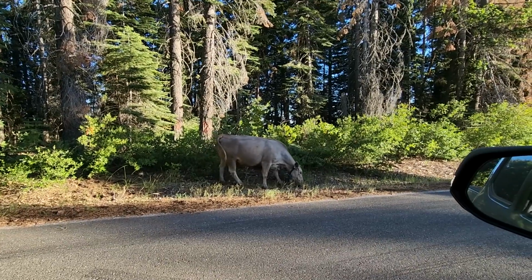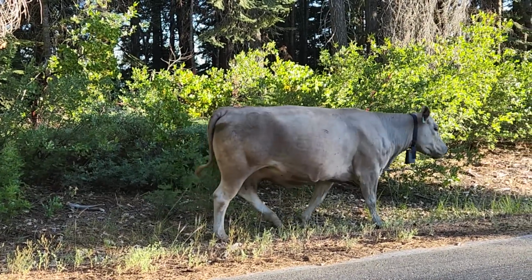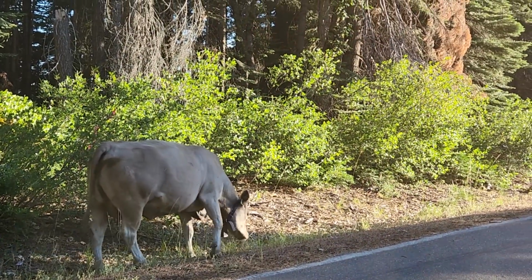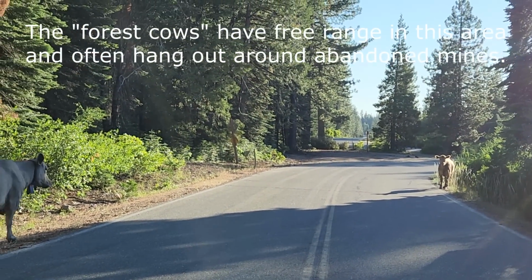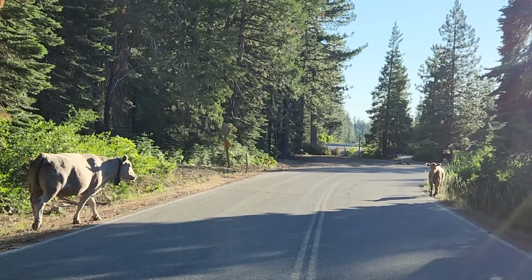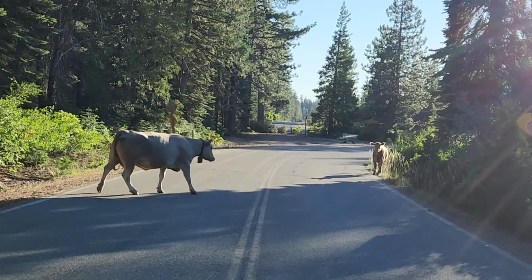Something we always like to see are the forest cows. Hello, forest cow. Another one there. I hear more out in the woods.